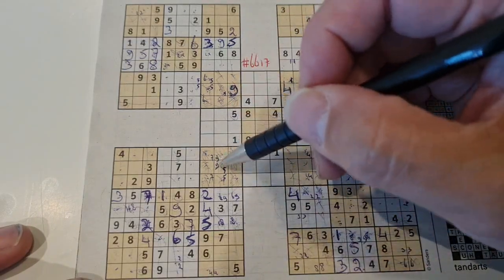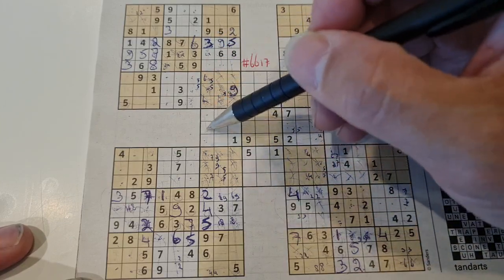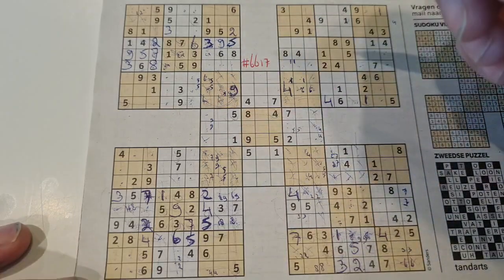9 in this column, 9 in one of those 2 boxes in the second column. So the first column, only 3 places left for the 9, here, here, or there. We see a 9 in this row, no 9 there. 9 could be here, could be there.